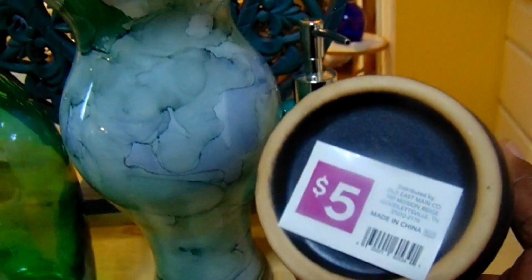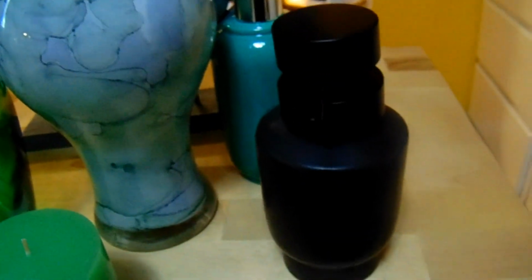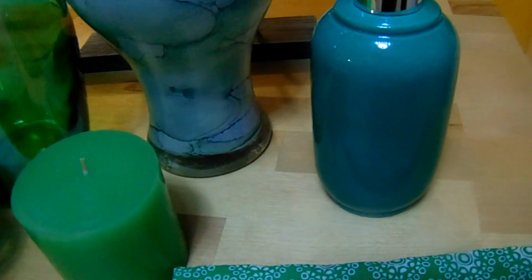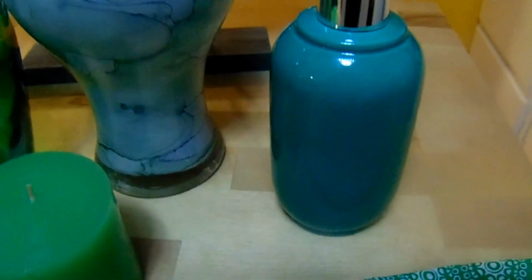But look what I found. I purchased this for $5 at Dollar General. That's going in the bathroom. This one, I took the top off. Don't ask me why, but this one is going in the bathroom. On camera, this soap dispenser looks teal green, but it's not. It's actually emerald green. It's green.